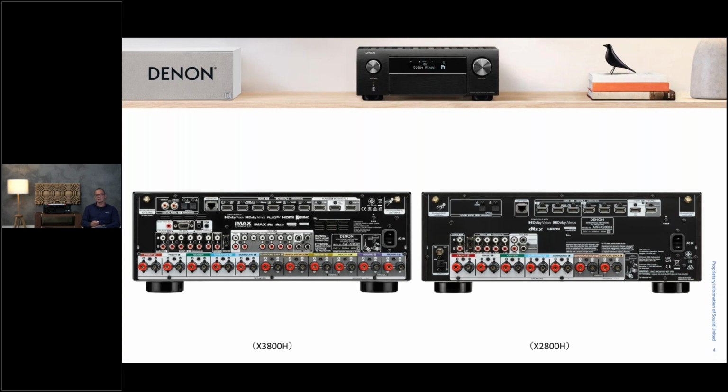You can see there is no analog video connectivity anymore. So we have taken these off because the use of these has been less and less. So we actually said it's not worth putting it on anymore. And we actually cleaned up the back panel for easier setup, improved connectivity.